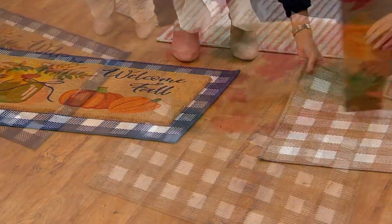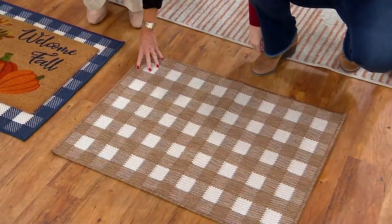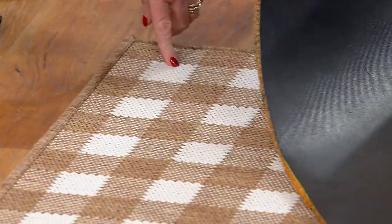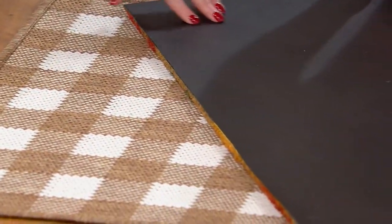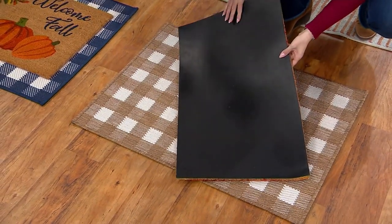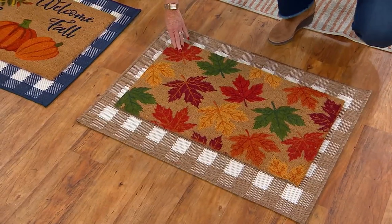So the bottom piece here is polypropylene. It's the size of an accent rug. You can spot clean it, you can hose it off. This will be out in the weather no matter what. Don't worry about the color. On the back of this, you're gonna see something that's non-stick, so you're not gonna have to worry about that. Oh, that's nice. And the water will not go through and bleach into this. And now you have a Coir mat.